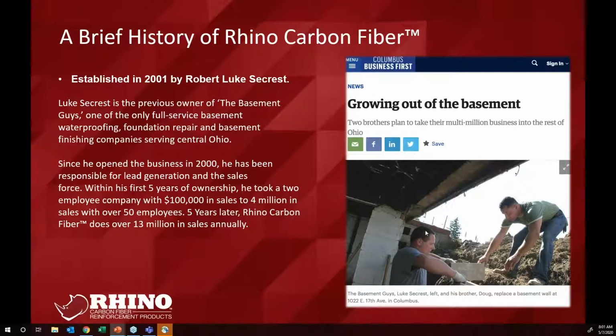And in this case, this is one of the fun ones where they had to do a full dig out and rebuild of a wall. So that was fun. They basically were the only full-service basement waterproofing, foundation repair, and basement finishing company servicing Central Ohio. When they opened up the business, they only had 2 employees, and they did about $100,000. Within, I think it was the first 5 years of ownership, he took a 2-employee company to $4 million in sales and over 50 employees. So it was pretty cool in that way.